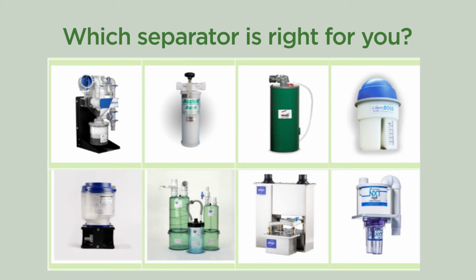Which separator is right for you? Consider the size of your practice and how many chairs will be removing amalgam at a time. Think about how often it will need to be changed and what the exposure risk will be when it needs to be changed.